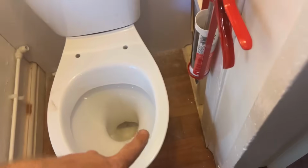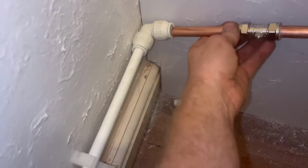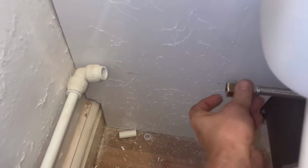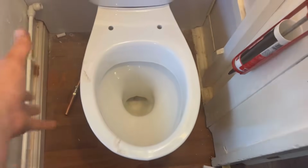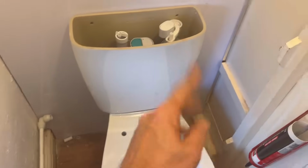Wooden floors, so we just screw that straight down. Happy days. So I've got me an isolation valve, put that into there. I'm gonna put two clips on there. I've got my flex set there for the water. Screw it to the back there. That's nearly done. It stinks out, man. All the smells coming in from the sewer. So yeah, let's get these clips in, connected up, give it a try.